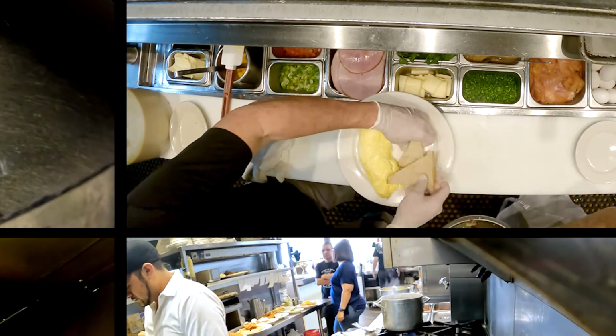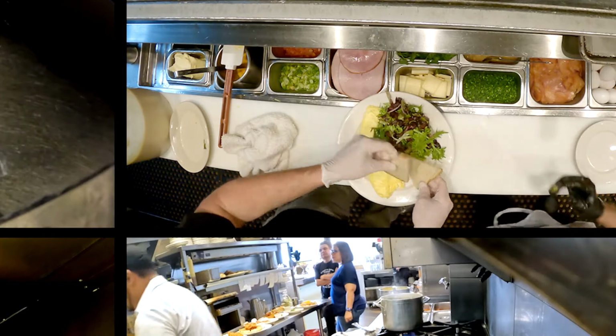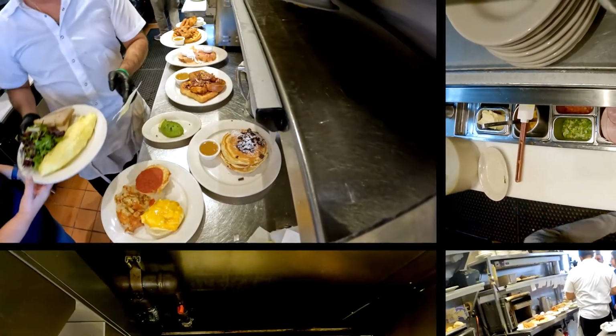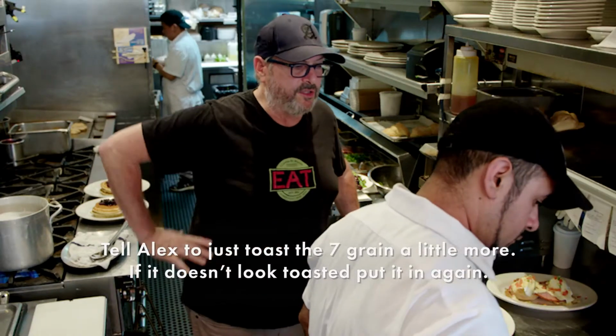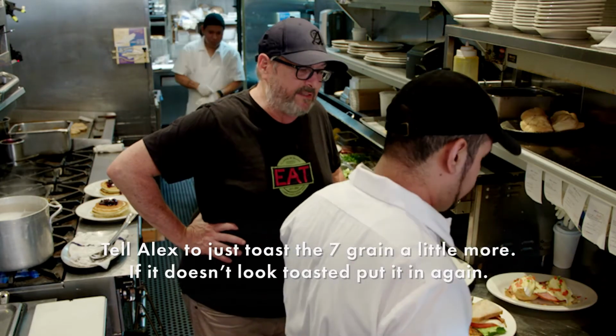Even the toast has to be perfect, so if I get a side of toast or I get toast with my eggs, I want the toast to look like toast. I don't want it to be blonde. Tell Alex to toast the 7-grain a little more. If it doesn't look toasted, put it in again. Sometimes it takes a little while.